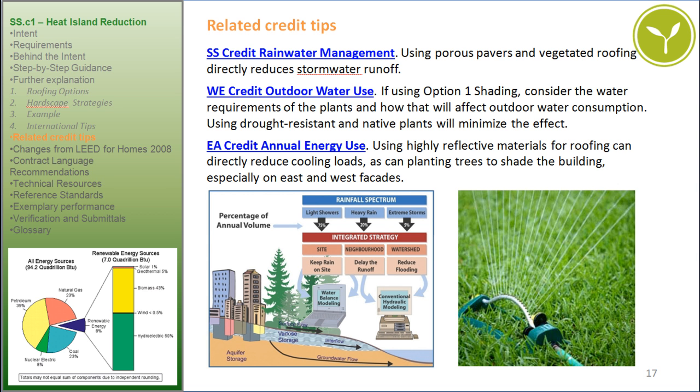EA Credit Annual Energy Use. Using highly reflective materials for roofing can directly reduce cooling loads, as can planting trees to shade the building, especially on east and west facades.